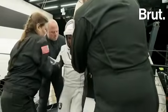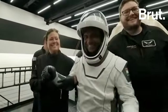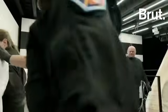And we've got our pilot, Shubhanshu Shukla, as our second crew member exiting the spacecraft. And some big smiles, as you said.